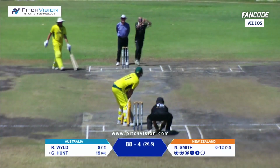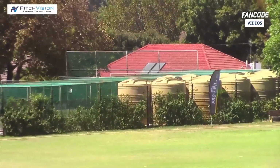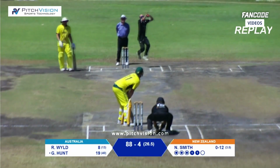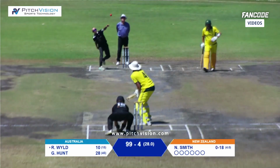So another Kiwi slips into the commentary attack as we see Greg Hunt go big over mid-wicket onto the practice nets for 6 runs. That's going to take some retrieval because you've got to get through a security gate. A little bit of a delay. Oh no, the gate is open, so that's good news. They've been quite aggressive, the Aussies.